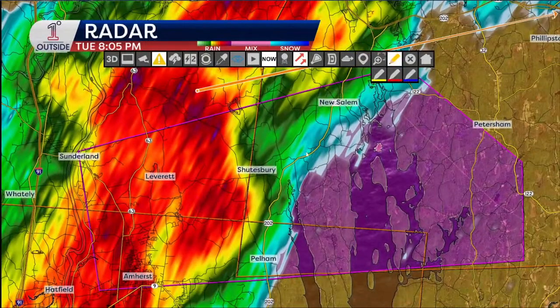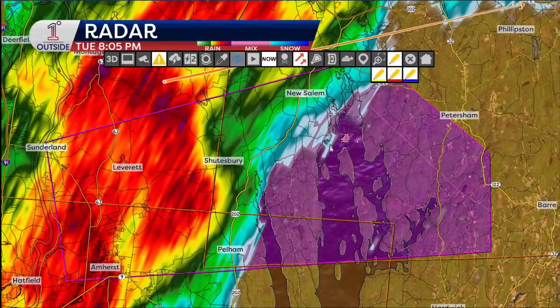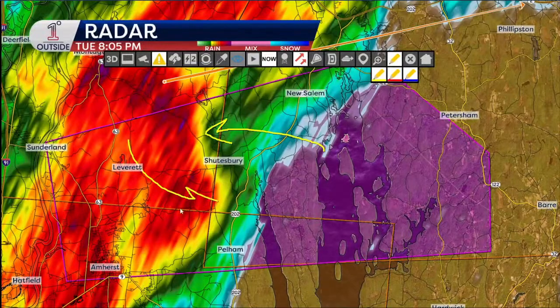Let me break out the telestration so you can see. Shutesbury, the reason I keep saying you again and again is because what we have happening here is a little notch that's starting to develop inside the storm. Essentially what's happening is you've got air and inflow coming in on the north side.